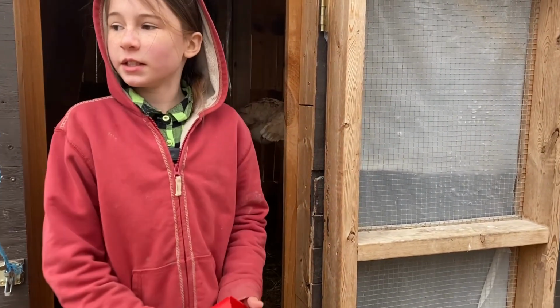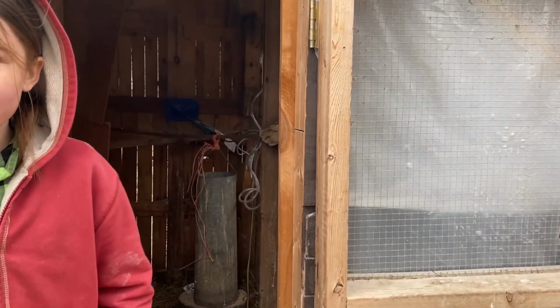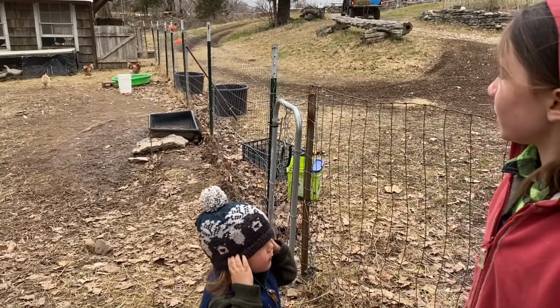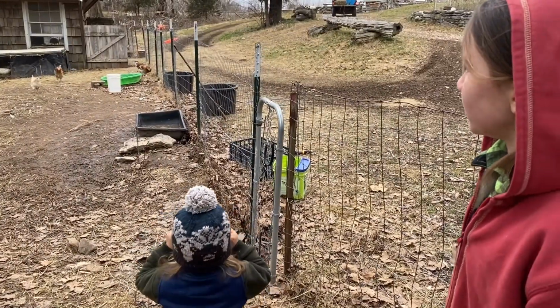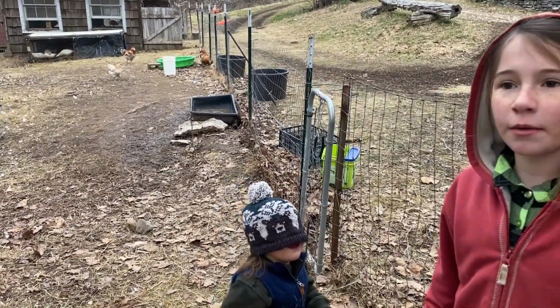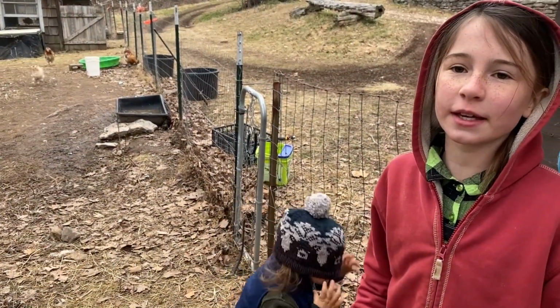And with these cuckoo marans that we have, we're going to try to make baby Olive Eggers. We're hoping that we will soon. We have an incubator now, so we can take eggs.